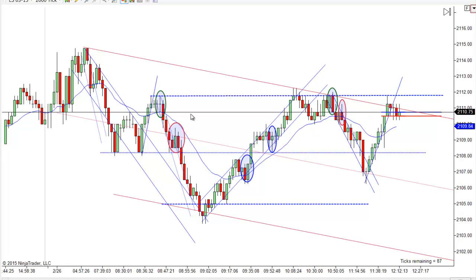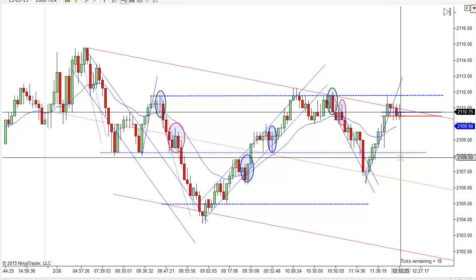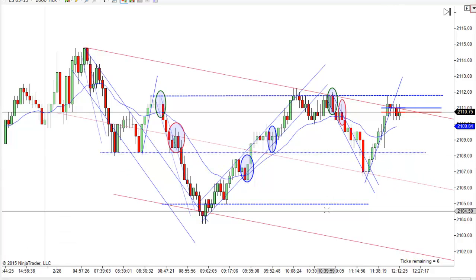I see a possible two-tiered. It's trying to hold here, but prices have been in this little area for a while. We traded up into that at 11:48, and it's 12:12. So for 30 minutes, we've made maybe 4 or 5 bars. There's just not much happening today.